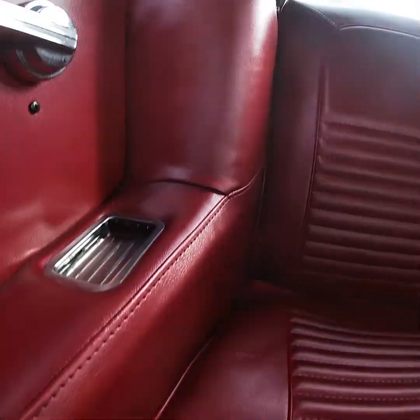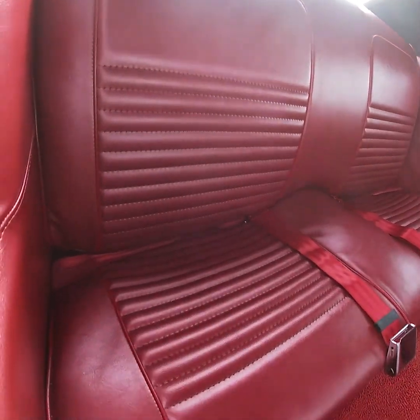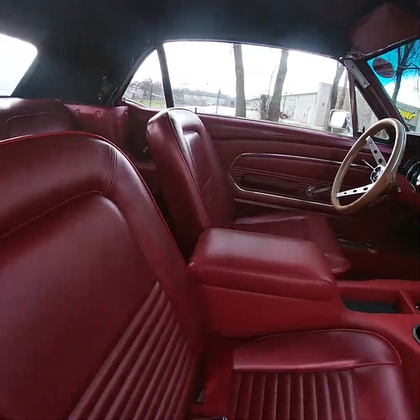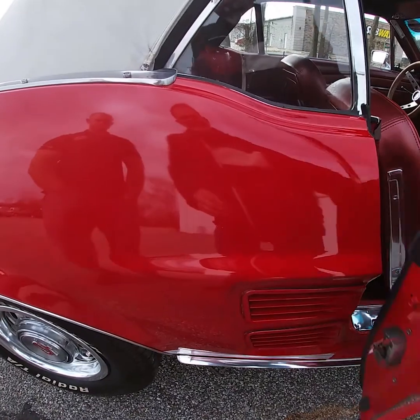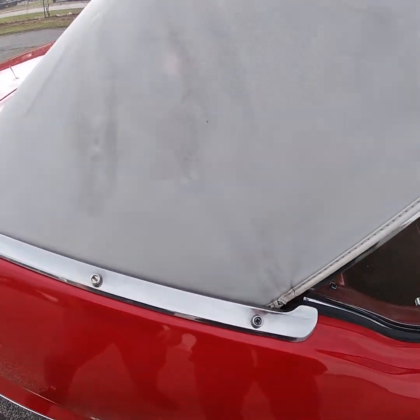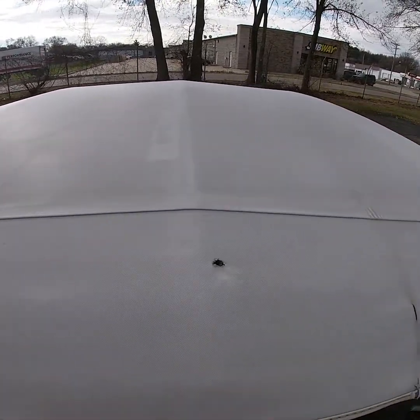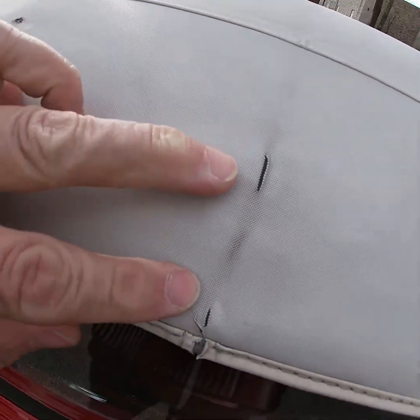Rear seat and the rear door panels are in excellent condition. No issues. Seat belts are in excellent condition. And the white convertible top is in pretty good condition. It does have some real minor age and staining to it, and a couple pinch holes that Dad's showing you now.